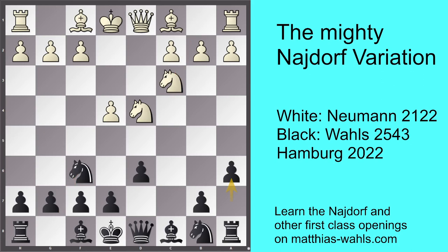The Najdorf Variation is the most complex and most popular line in the universe of the open Sicilians. It is a weapon of choice of the strongest players in the world and helped Bobby Fischer and Garry Kasparov to dominate the rest of the chess world.